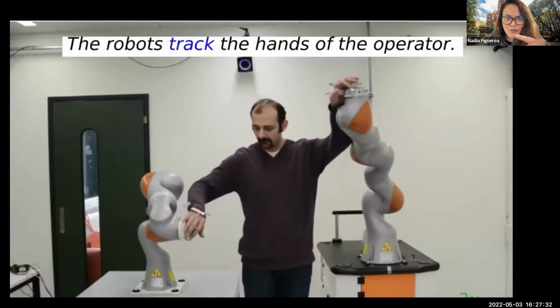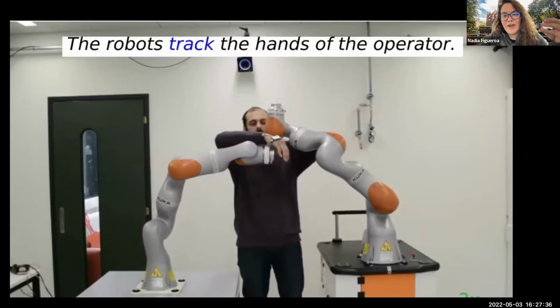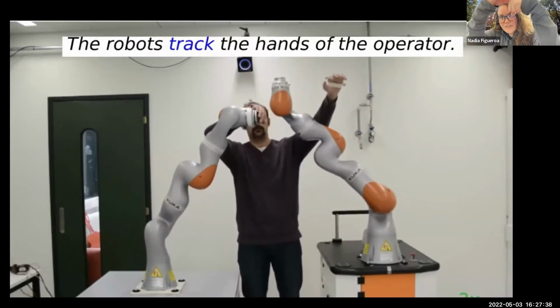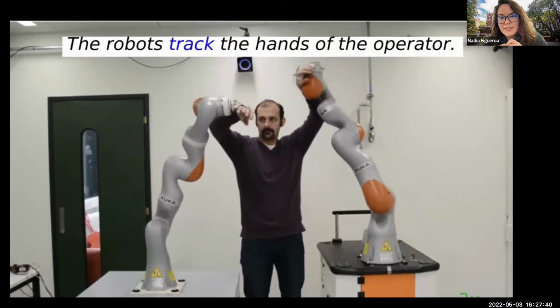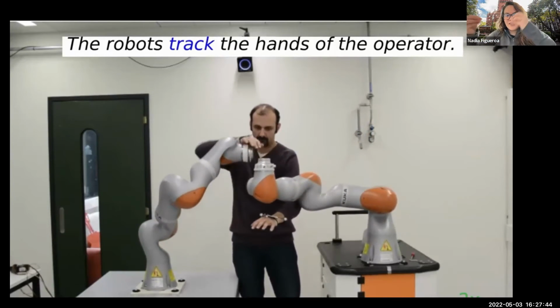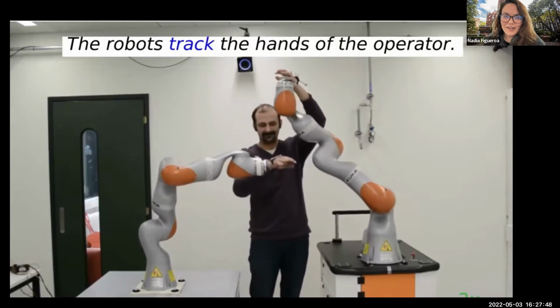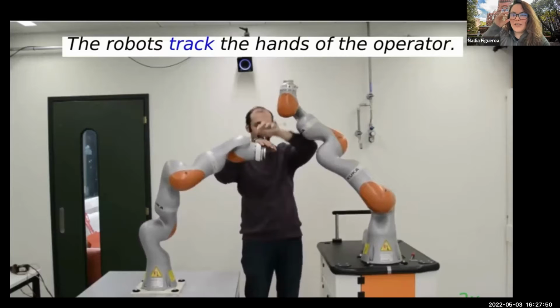And here you can see a cooler video of this. Here the two robots are trying to track the markers that you see on the hands of my colleague, Sina. You see that the robots are tracking them and trying to avoid colliding while reaching these targets.